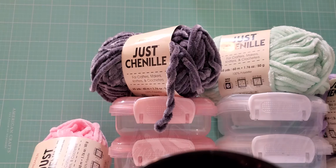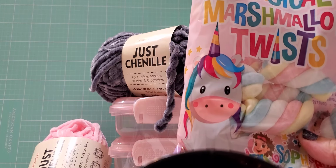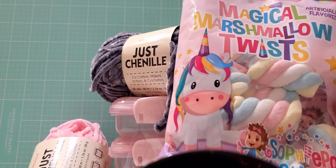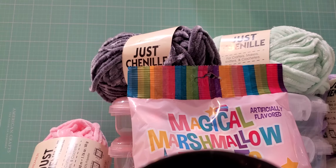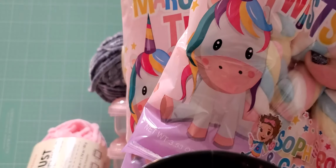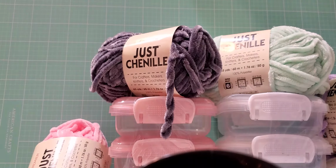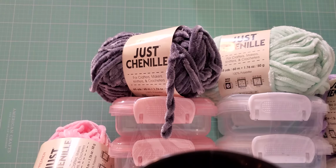So, yay! Okay, the next thing I found were these really cute magical marshmallow twists, these unicorn marshmallows, and I thought they were super cute. So I did pick up two of them, one for my house and one's going to go to someone else's house. So I got those.